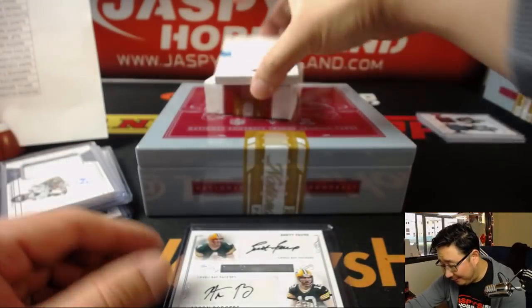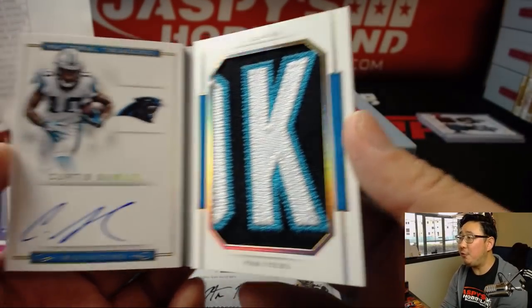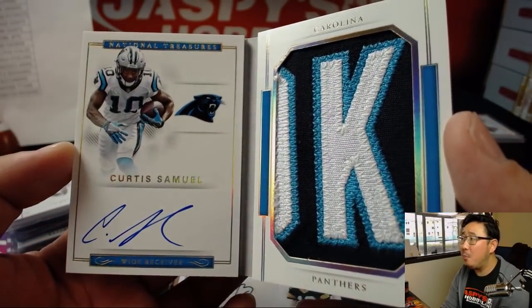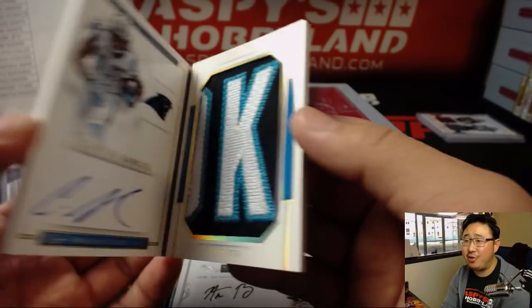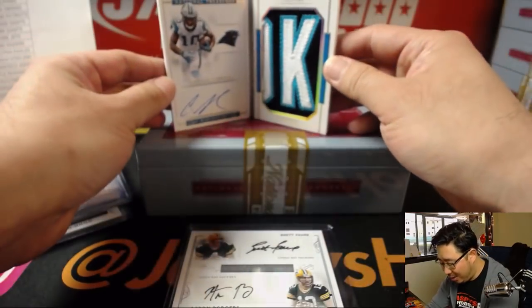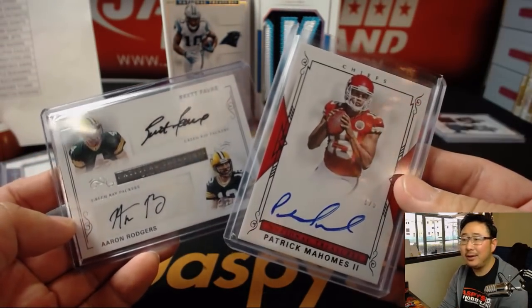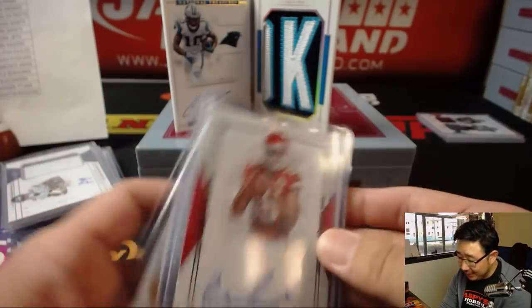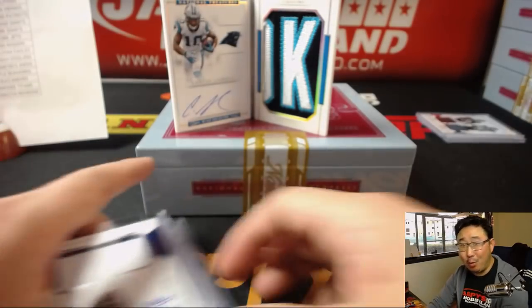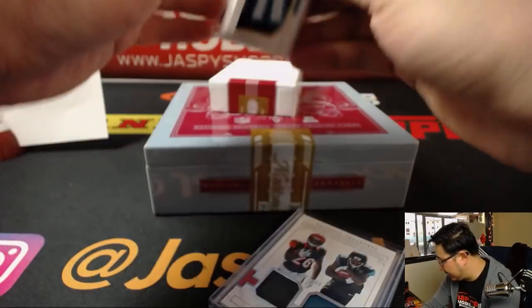All right, and the book, 5 out of 6, Curtis Samuel. Oh, beautiful patch and on-book autograph. That's a great one for EA and the Panthers. Wow. And there you have it, folks. That's the end of Pick Your Team number 1. What a start. We have a couple randomizers to do, so let's take care of those.